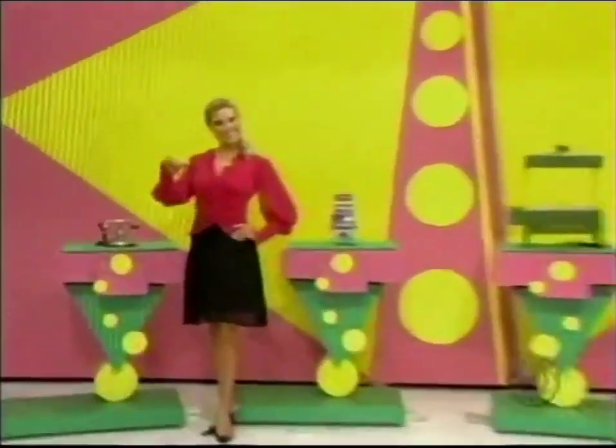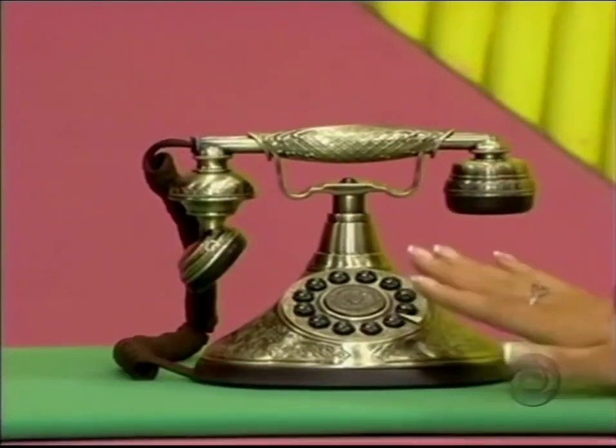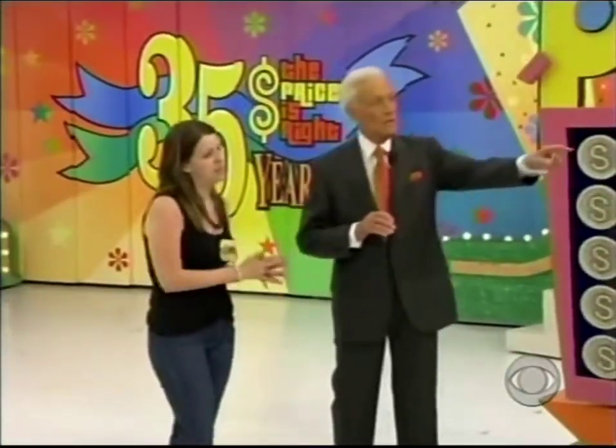All right, Bob, first, the French Royal Palace of Versailles was the inspiration of this touch-tone telephone. The wrong price is $110. Is the right price higher or lower? Lower, Bob. It is lower. So you've won that prize. You've won a punch, and on we go.